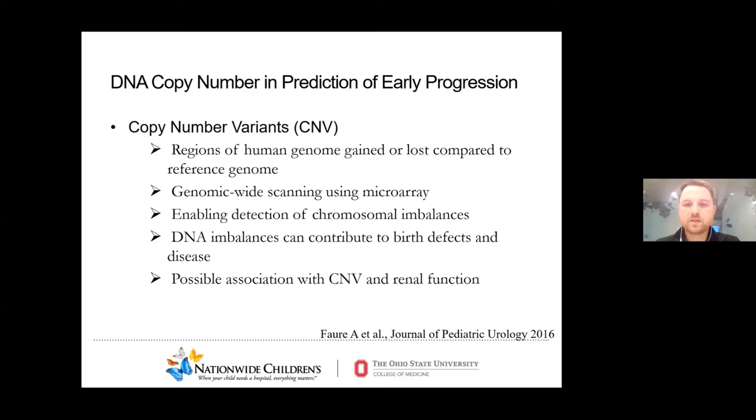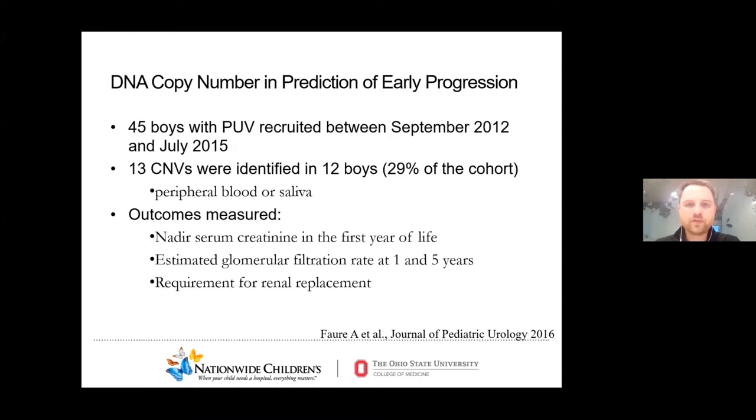And so these microarrays are able to detect chromosomal imbalances. And these DNA imbalances have been shown to contribute to birth defects and other diseases, one of which has been shown to be associated is actually renal function. So this study looked at 45 boys with posterior valves and evaluated their peripheral blood or saliva for any copy number variations and found that there were 13 variations identified in 12 of the boys, which was about a third of the cohort. And so they then looked at outcomes, which included the nadir serum creatinine in the first year of life and estimated GFR at 1 and 5 years and requirement for renal replacement therapy.